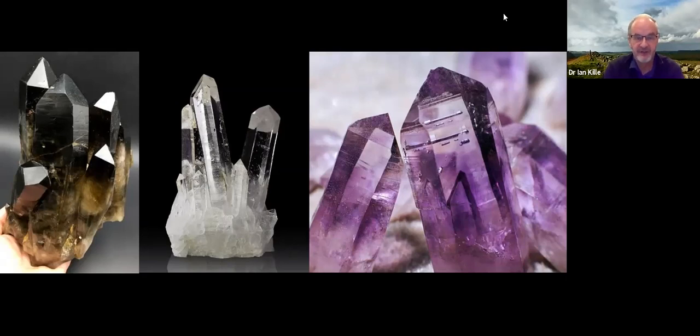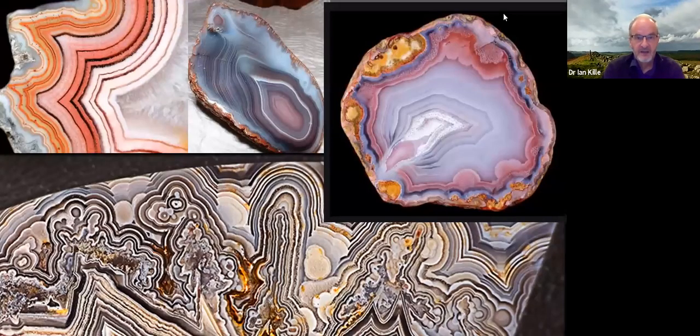And if I could have the next slide, please. It does really fancy. So here are some agates with some of the extraordinary colours and patterns that quartz can make in the natural world.